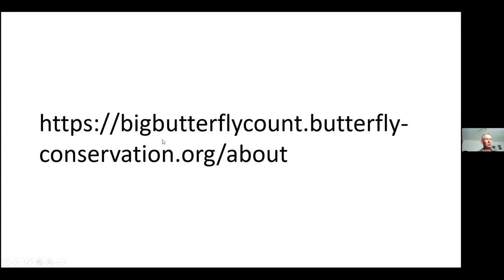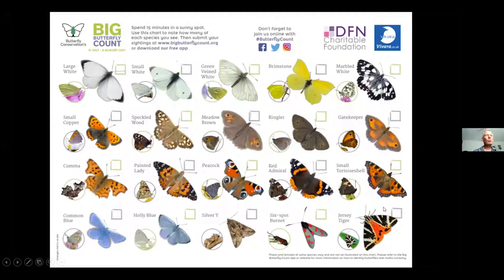So when you go on the website, you can download this Big Butterfly Count identification chart. Most of the species are easy to identify, and we'll show you most of them now and give you some pointers. Probably the white butterflies are the most difficult to identify.